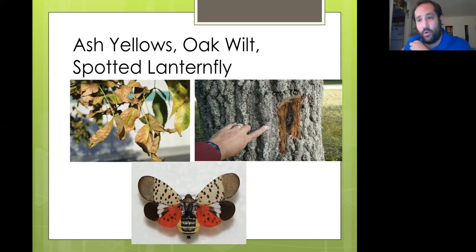And one of the most important things that we do for management is we do not prune oak trees during the warmer months when the beetles are active, because wounding a tree will attract the beetles. They'll smell the sap, they'll come to it, and that's how the disease gets spread. So a major thing that we are doing is limiting any kind of pruning or work on oak trees to colder months when the beetles are dormant.